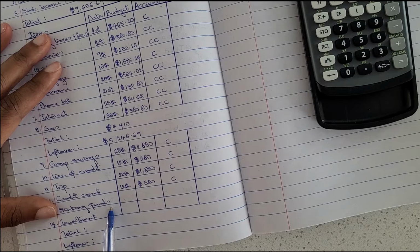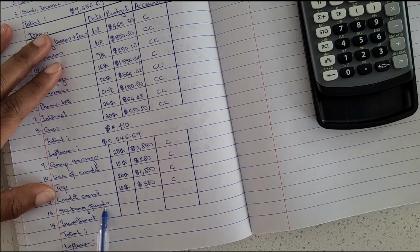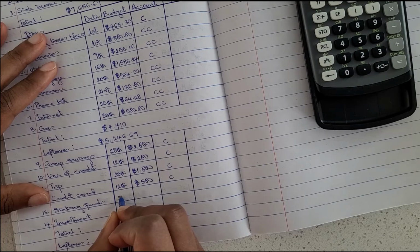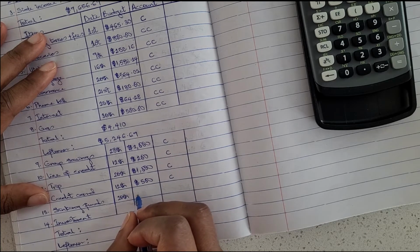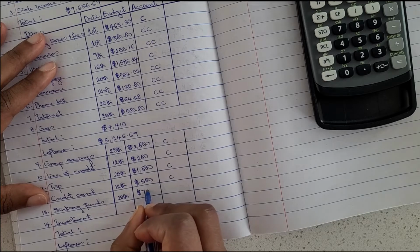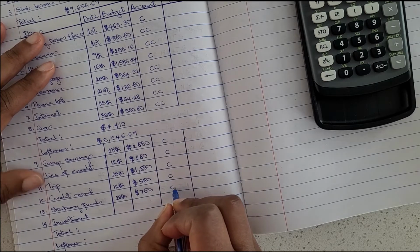If you have a special event you're planning for, you can set up a sinking fund for it, for car maintenance, for house maintenance, all those kinds of things. So that's what this is for. And the payments for this will be taken out on the 20th. We've budgeted $1,000 for this one. No, actually it's 700, not 1,000. 700 for this, and that's also coming out from the check-ins.